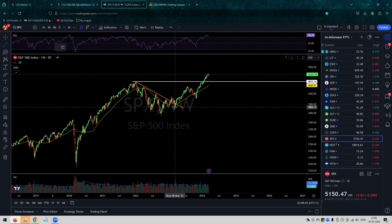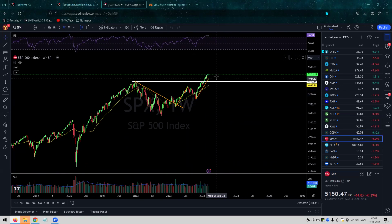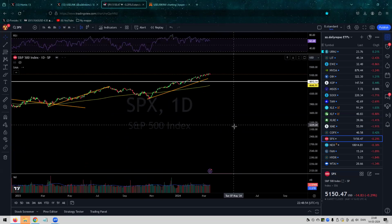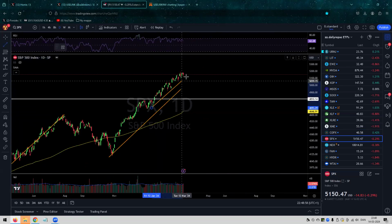SPX here still looks really, really strong. I do fancy, I just saw that. Does this flag and pole, did we overshoot? Okay, so we have overshot a bit on that move there. So again, here, I think we're in for a breather. Heavy oversold there on the other RSI.